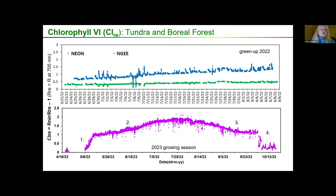So then we looked at the chlorophyll red edge index, which did not change much throughout the season, slightly increasing for the dry site here in the lower figure in green, and increased more at the wet tundra sites with green up. At the boreal forest, the change in the chlorophyll red edge index was much more pronounced, and maximum was reached around the end of July, and then decline started right away. So this was different from NDVI, which stays stable for a much longer time.